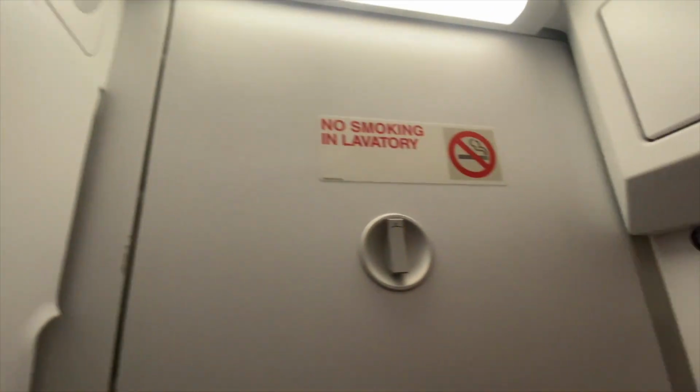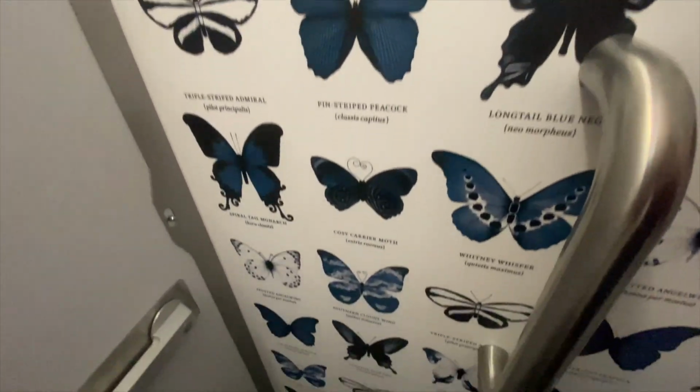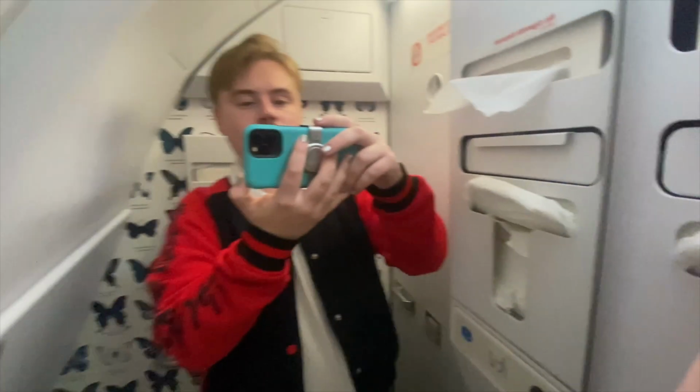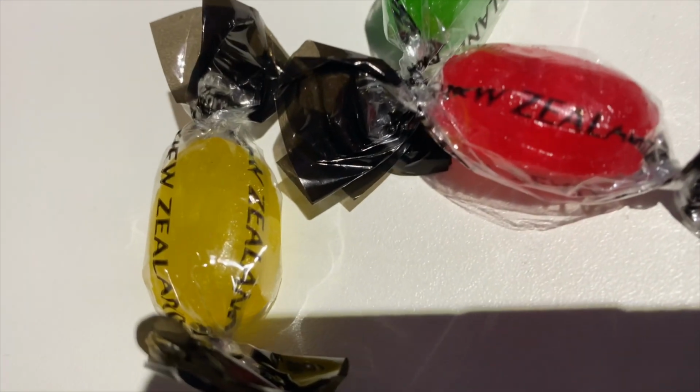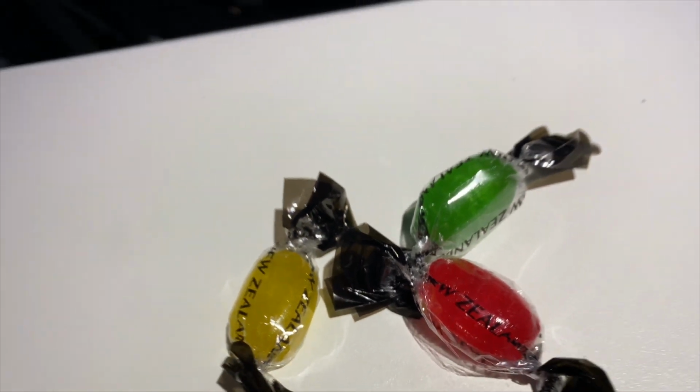On board the aircraft are 3 bathrooms, all of which are filled with your standard items. However, this bathroom also has native New Zealand butterfly species on the wall with quirky aviation-related names. Just prior to descent, the crew handed out the famous Air New Zealand lolly, these 3 being apple, raspberry and pineapple flavoured.